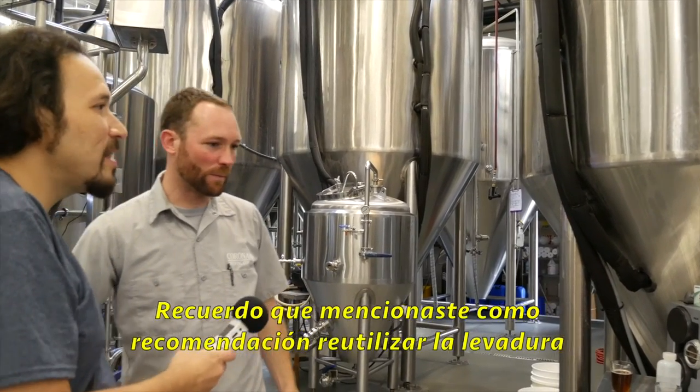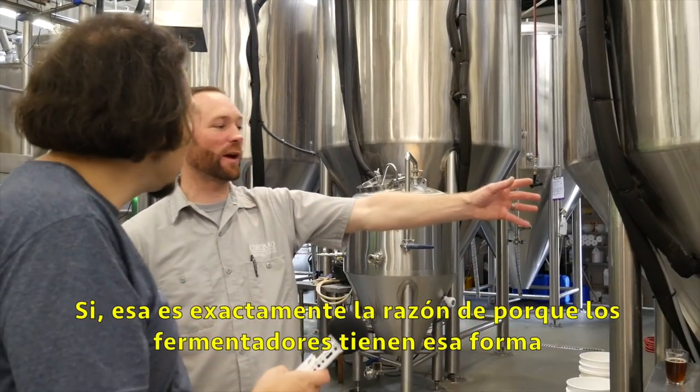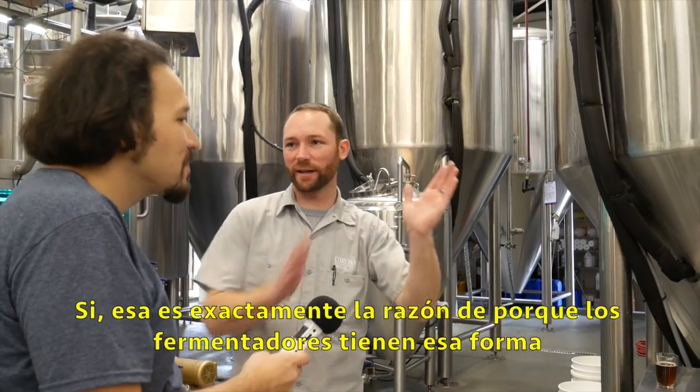I remember you mentioned that you recommended to use the yeast again. Yes, that's exactly why these tanks are shaped like that. Right.